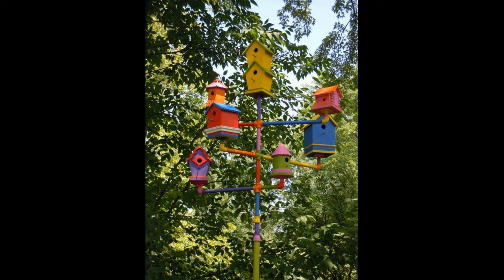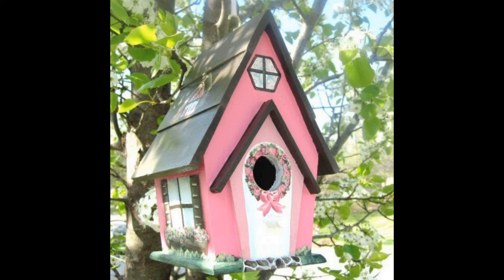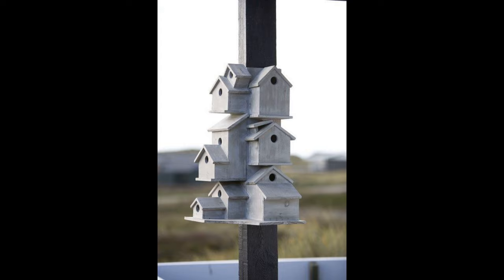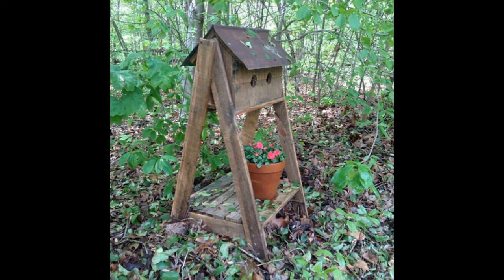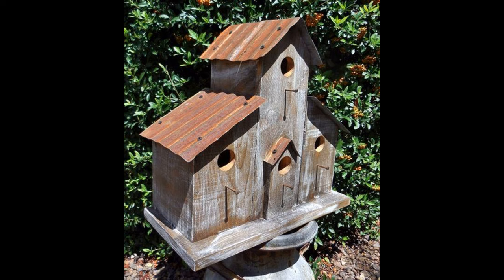So I'd suggest to all of you, if you want to add birdhouses to your garden decor, go for some thrift store and flea market searches and you will find some really amazing items to convert into birdhouses. Or you can use a simple birdhouse and hand paint it to give it a very colorful and unique look.